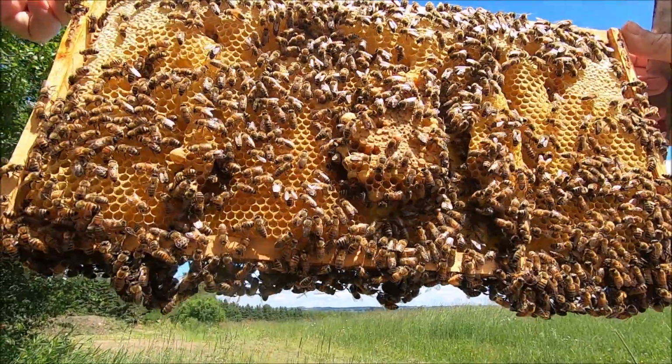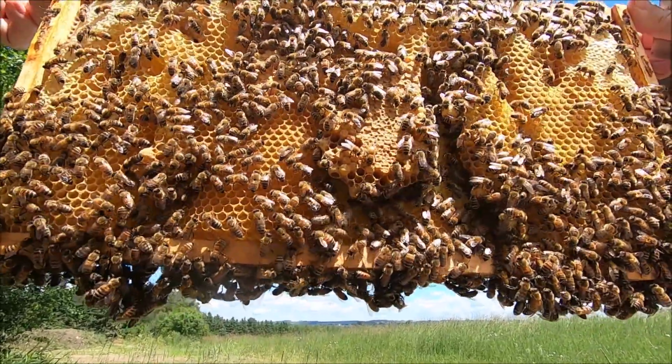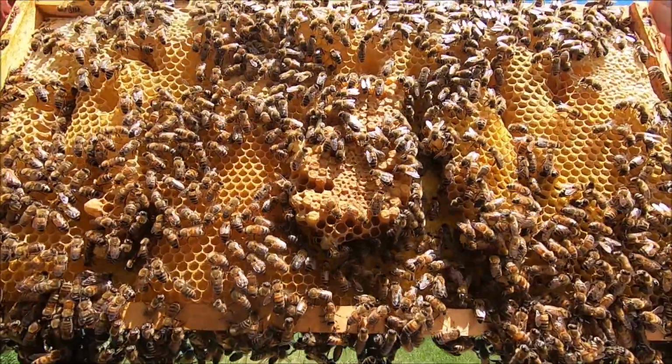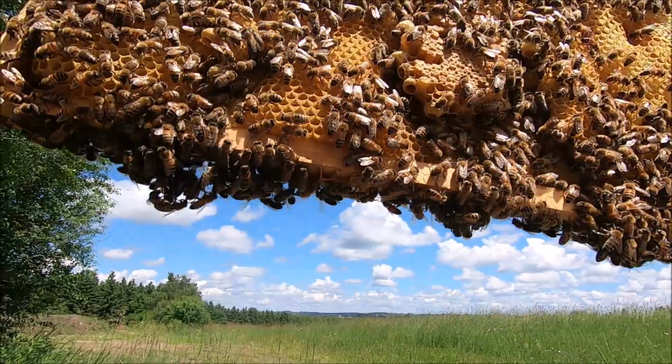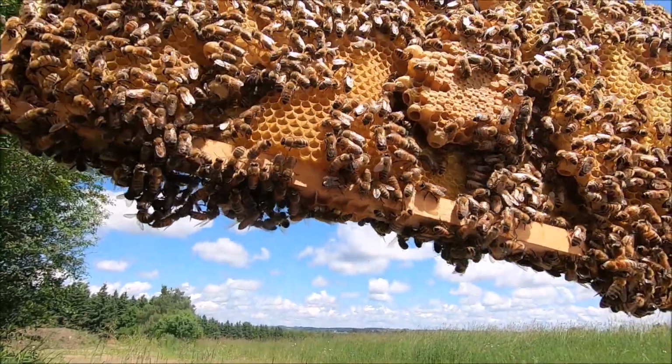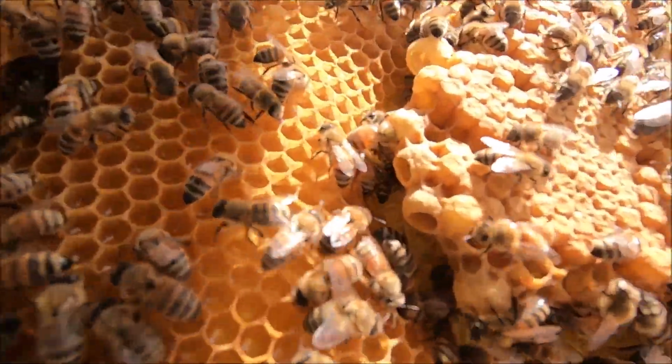You can see it's a little better. We've drawn it out a little better. They're capping brood in the middle, which is where we saw the eggs before, right there. You see them? Created a little queen cup. There's a couple of them, so I'm going to keep an eye on those. You see that one? See 2 of them right there? One bee has its face in it.